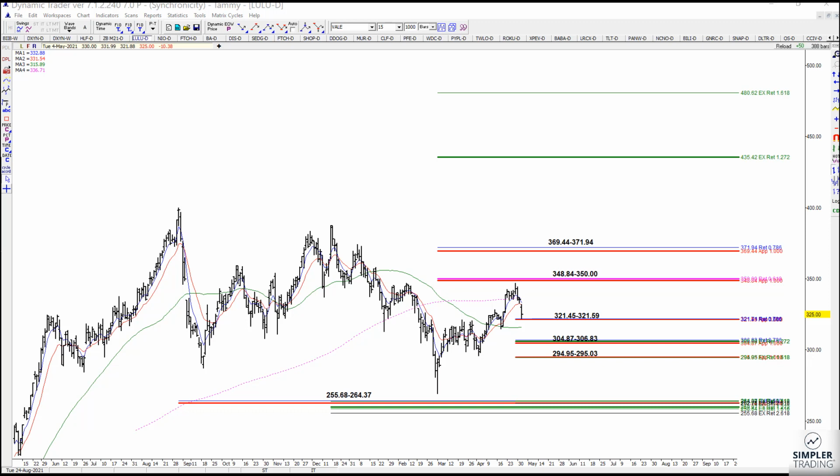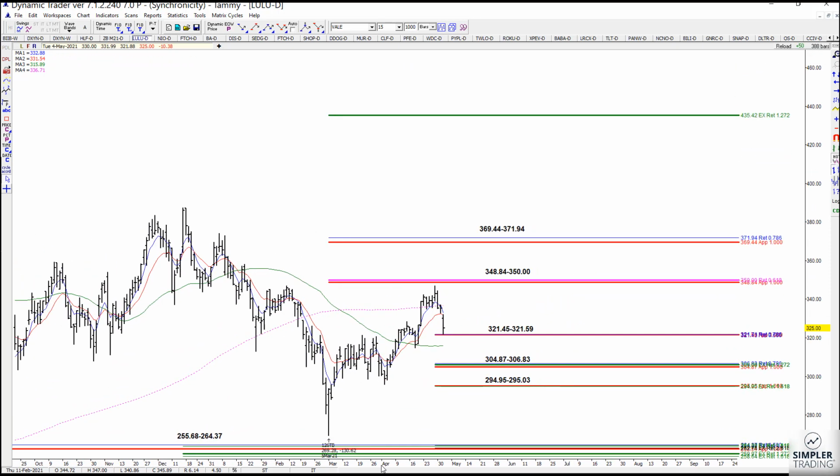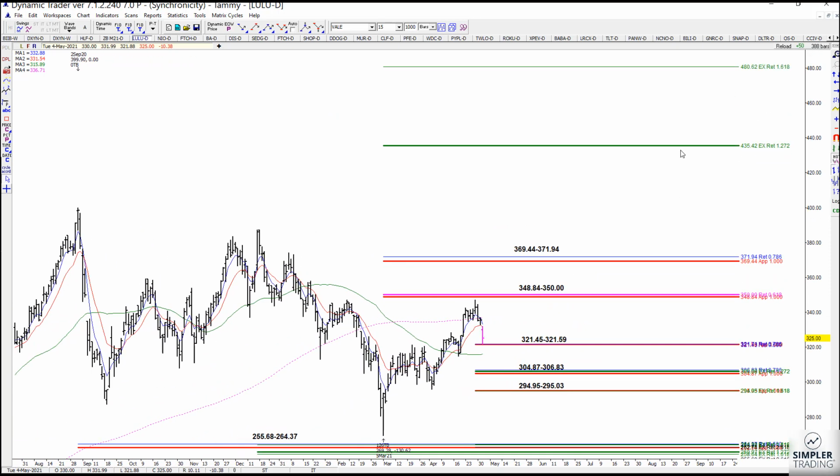I was just wanting to give you a quick update on Lulu because it is having a pullback. We have the initial setup from the high of September 2nd to the low of the 5th of March. And that initial setup that we didn't quite get to was 255.68 to 264.37. But close enough. We have bounced. Target off of that swing is 435.42 and 480.62.